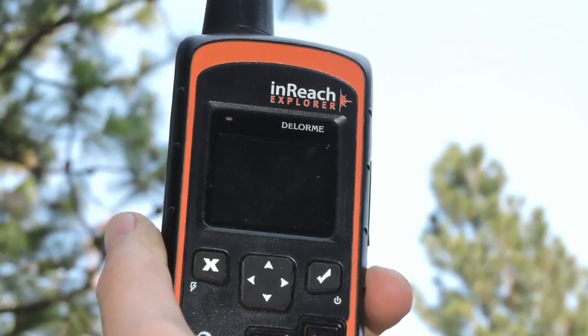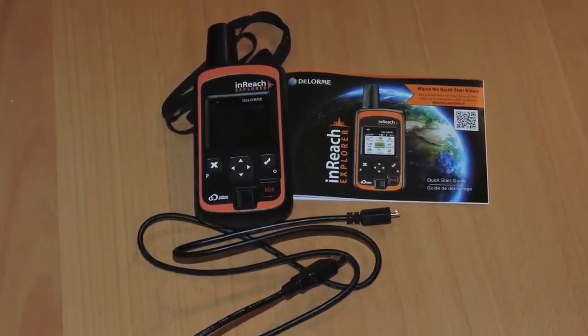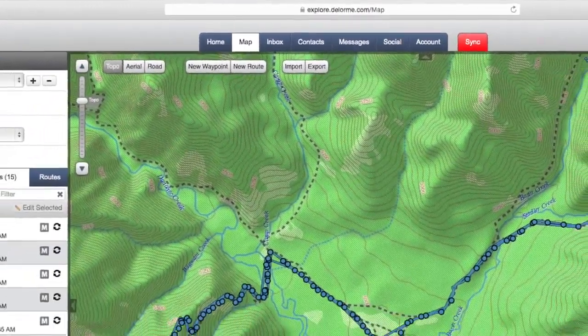The device itself is about as simple as you can get. It has just a few buttons and a display screen. When you first get it out of the box, you have to plug it into your computer, go to the Delorme website, and go through a setup process. And then after you start using it, you can download GPS tracks, etc. So let's visit the website.